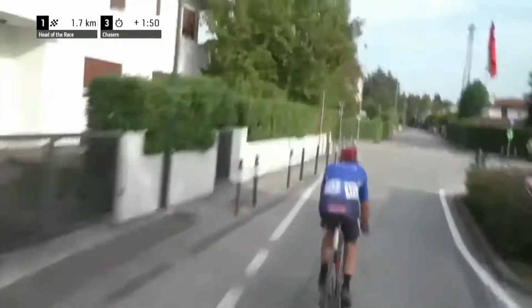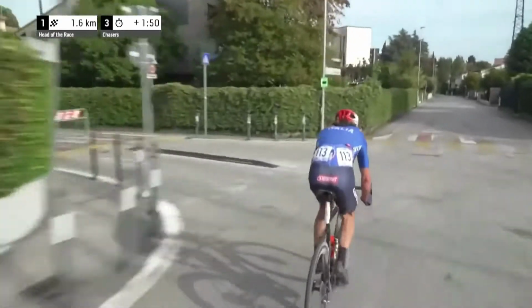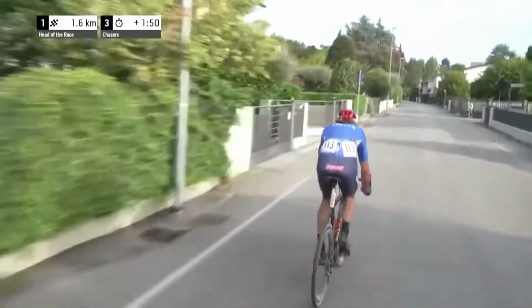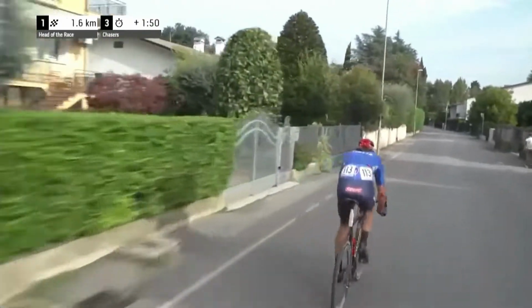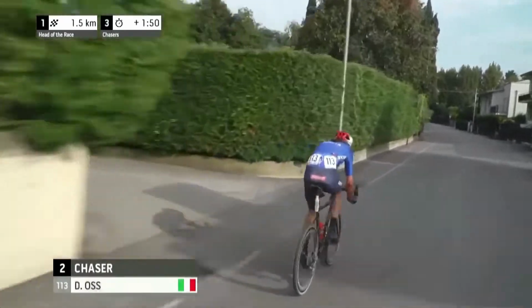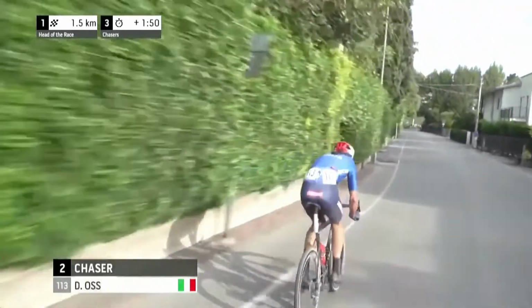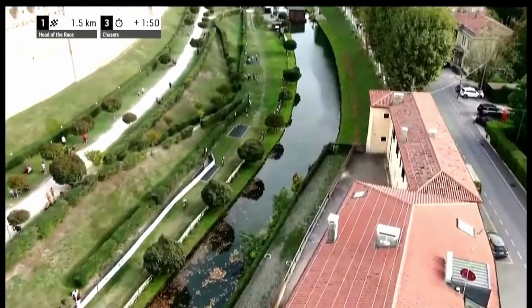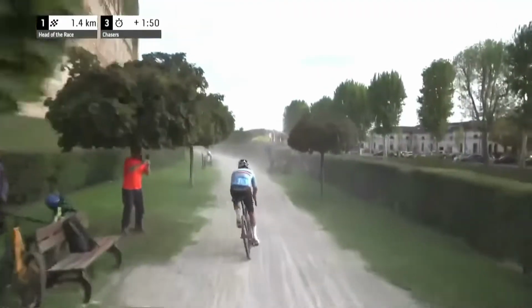Here is us now. I'm just looking to see if there's any damage to him or his bike at the moment. He's looking tired. He's certainly pushing a big gear around here. But Voss has been distanced. No sign of those wheels bouncing on the rims. And Os now is the chaser, the sole chaser behind our race leader.